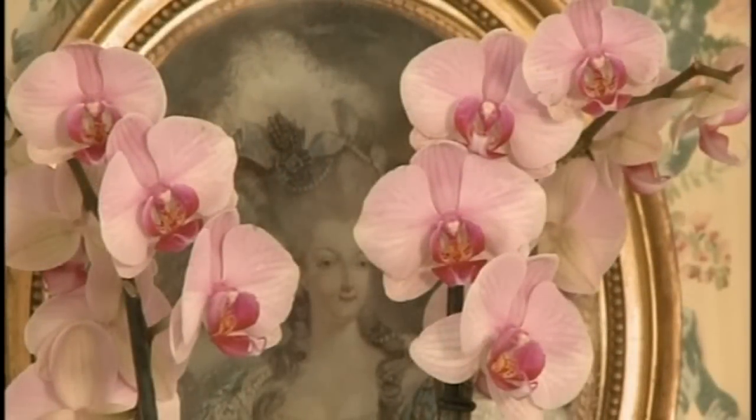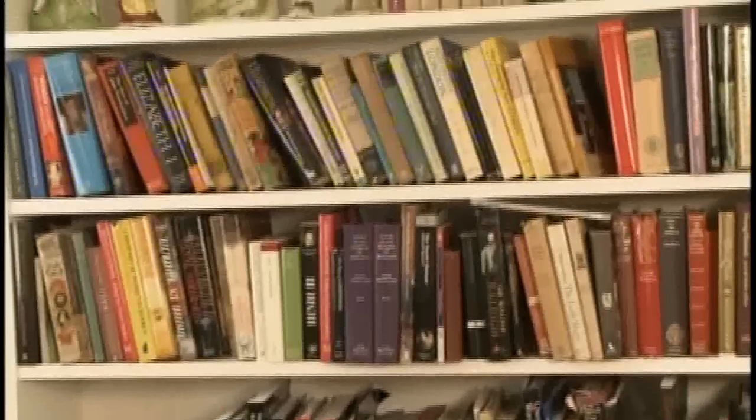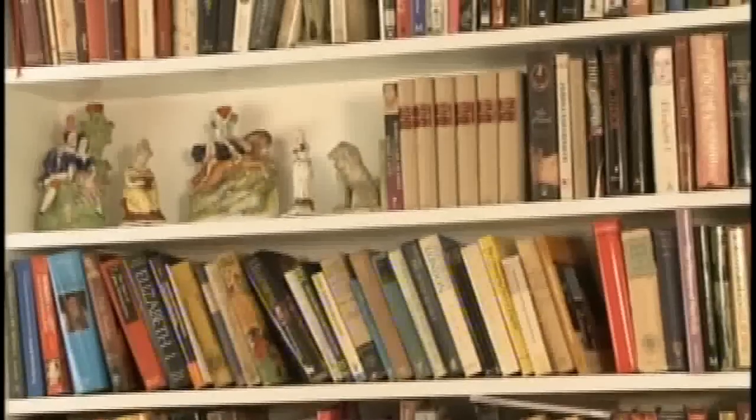And so when I decorated it, I thought I'd make it like a bedroom in an Edwardian country house and have a really pretty, charming, old-fashioned wallpaper with roses and blue bows. And then gradually the piles mount up and the books mount up, but it's still, I think, got a sort of country feel to it.